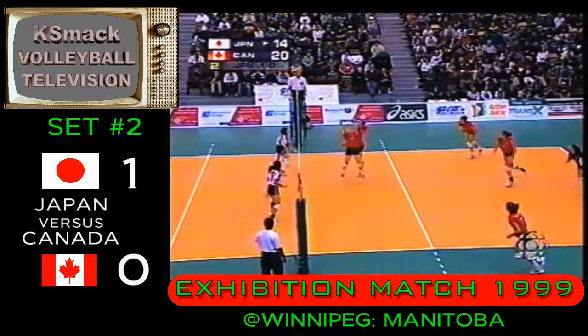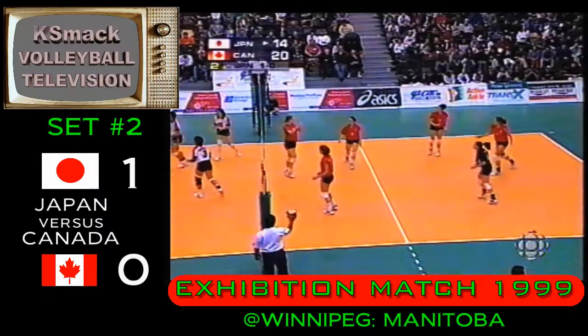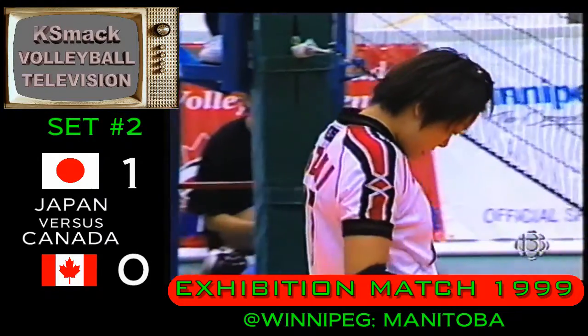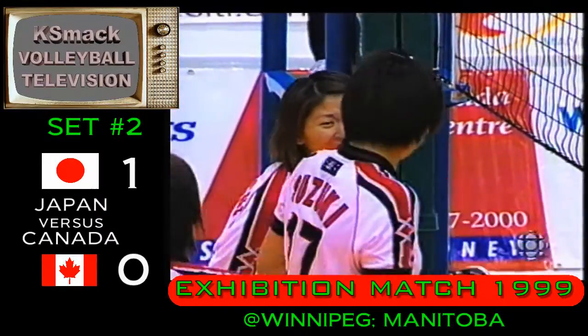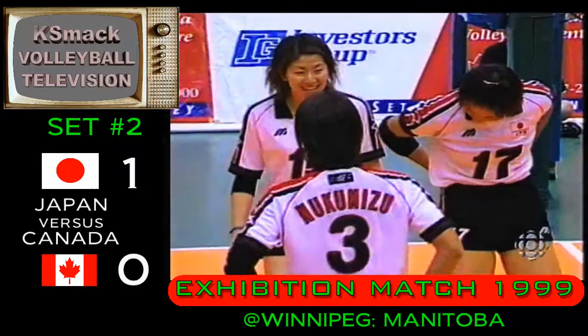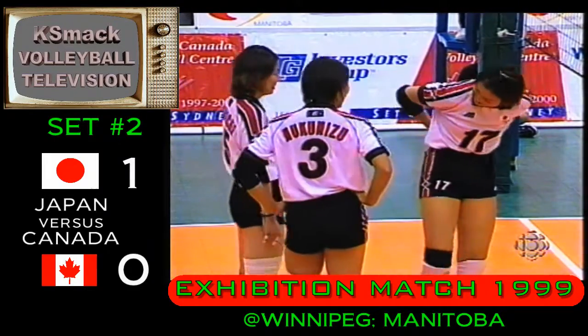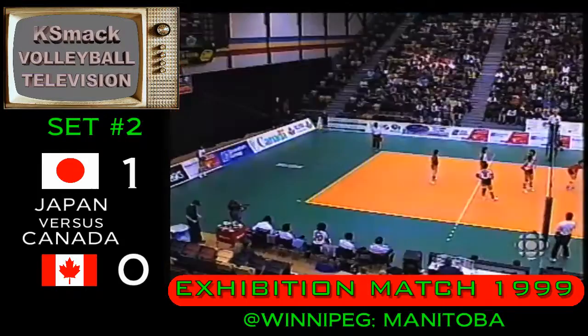14 serving 20. Back set, quick hit. Good save by the Japanese. Off the block and down on the Canadian side. Great defense by Japan, giving them that point. Yeah, you take a look at the center of gravity. It's just unbelievable how low they are to the ground and make that play. And they're always trying until that ball touches the ground. And they get rewarded many, many times by bringing it up and hitting that ball.